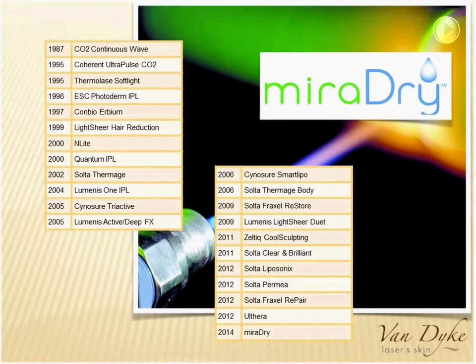Laser is the prominent part. The laser thing, I've always been interested in machines. My first laser I acquired in 1987. That was a continuous wave CO2 laser. That was a machine that we burned off tattoos and left horrible scars or warts and left scars on the bottom of the foot. And the patients were very happy because that was the only alternative.